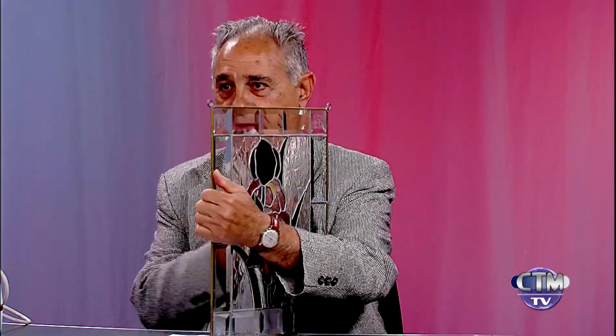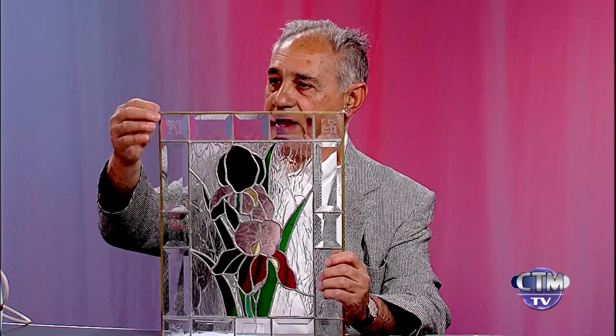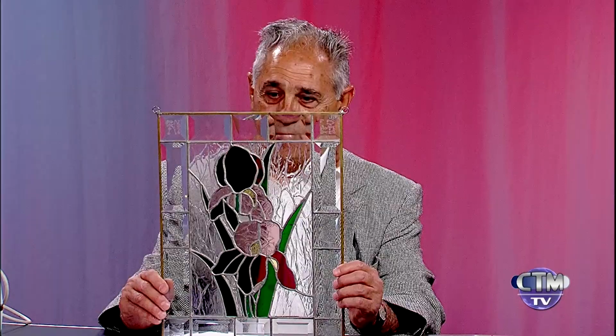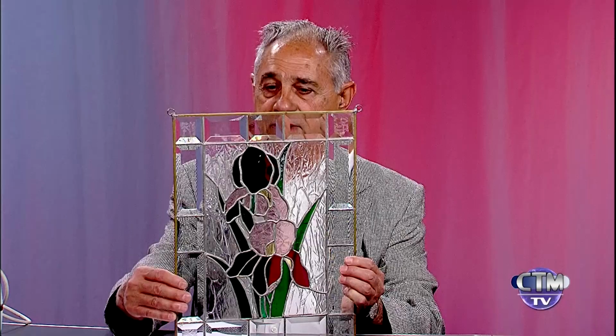So we have another one to show. After just handling with kid gloves. Yeah. Upside down. Irises. Yeah. All right. And you can hang this in front of a window. Yeah. You've got hangers that you've soldered on. I mean, hooks or whatever they call them. Yeah. And about the same price? Yeah, I think so. $175, something like that. That's good. Irises are always popular. Yeah, irises are popular.